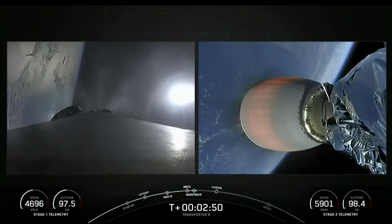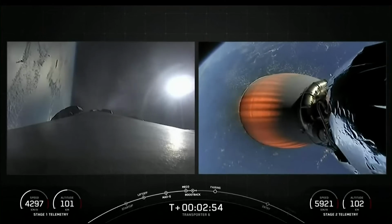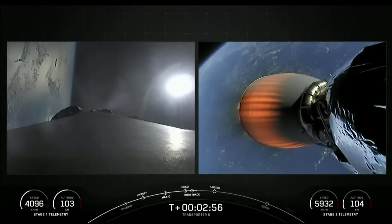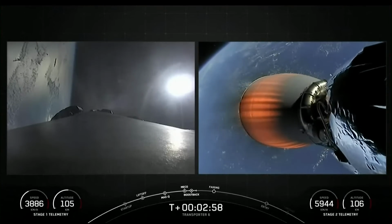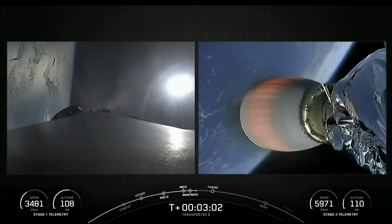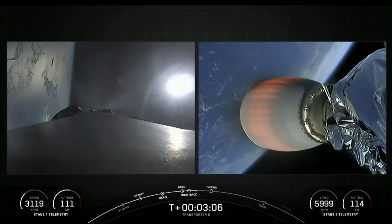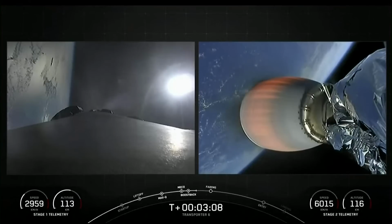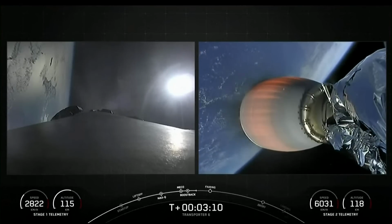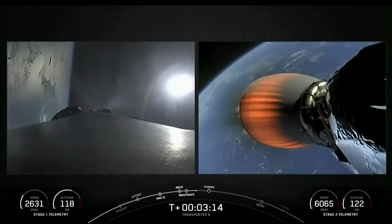Now this burn on the first stage will last about 47 seconds. And the second stage is going to continue burning for a while. It won't complete its burn until the T+8 minute and 20 or so second mark. Shortly after the boost back burn ends, the next major milestone will be fairing separation. You'll see that on the right-hand side of your screen.